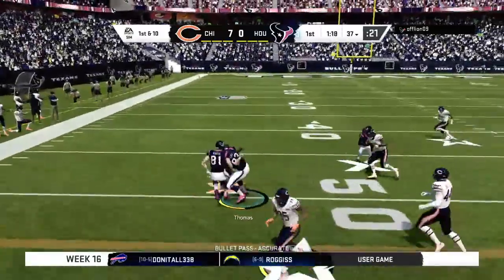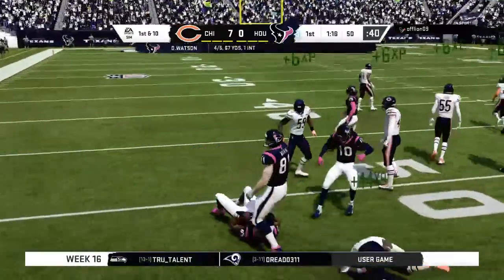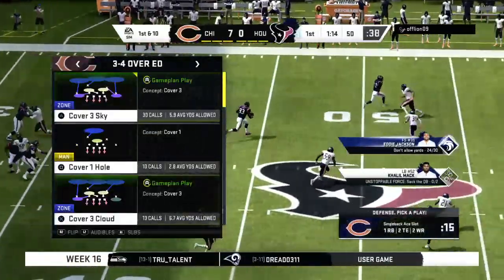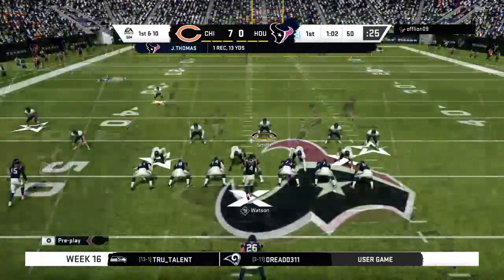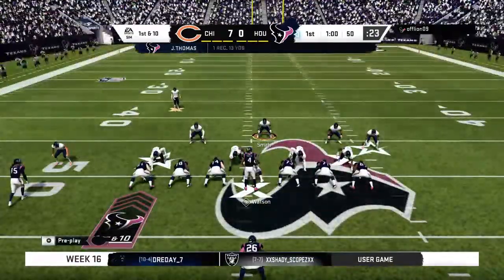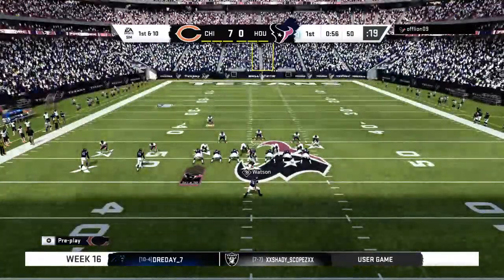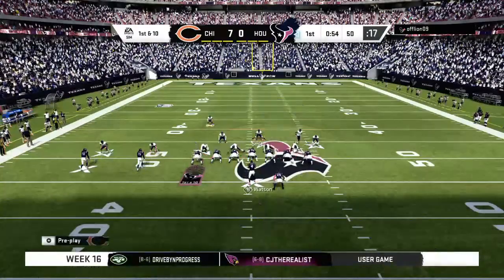Watson into the hands of the tight end. This is Jordan Thomas. And he'll be stopped right at midfield. A fresh set of downs on a gain of 13 there for the Texans. That's another Texans first down. First and 10 at the 50-yard line.